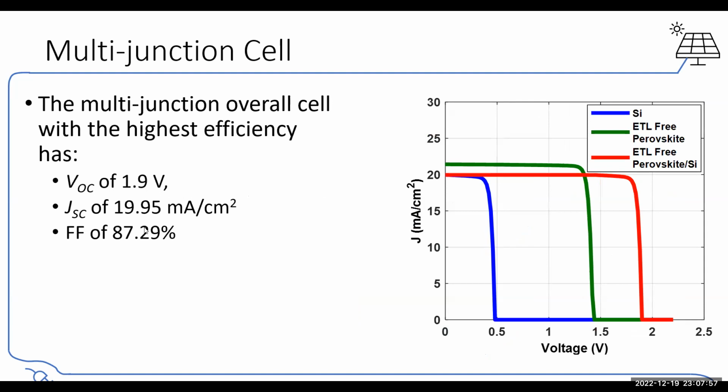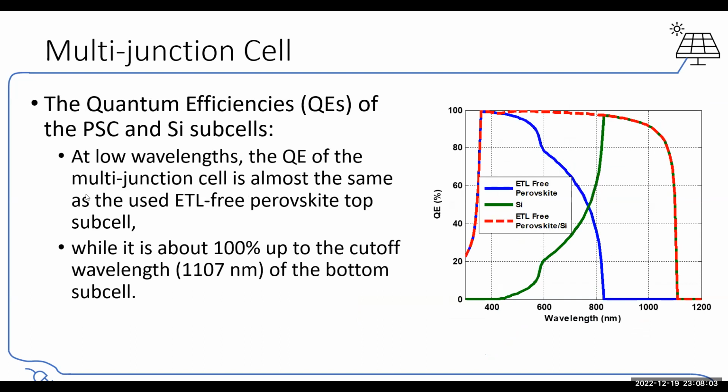Also, the quantum efficiency of the perovskite, the quantum efficiency of the silicon subcell, and also the overall multi-junction cell are all shown in this figure. As you can see, at low wavelengths, the quantum efficiency of the multi-junction cell is almost the same as the top subcell, while it is about 100% up to the cutoff wavelength of about 1,100 nanometer of the bottom subcell.